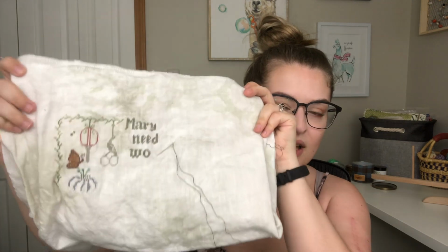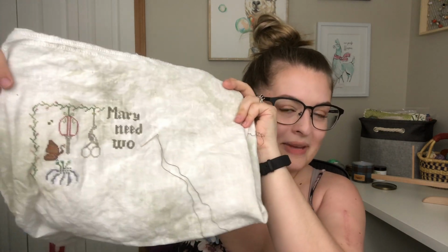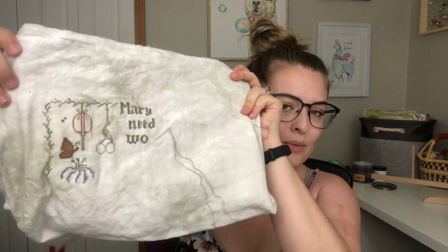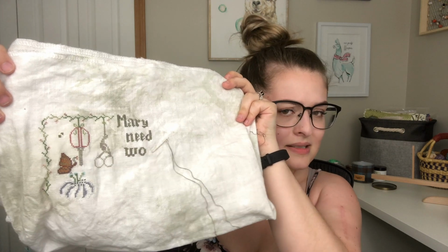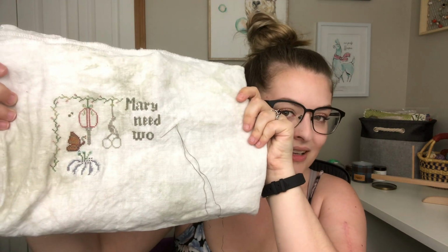So I think last time I hadn't even started the words. I just had the border and maybe half of one pair of scissors or something like that. So I worked on this for a couple days the past couple weeks, and I got quite a bit done. I'm really enjoying it. It's so whimsical and different than a lot of projects that I'm working on. The colors are so bright and pretty, and it's just really fun to work on. So I've really been enjoying it.